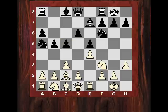And again, white can play slowly with d3, but d4 is the most challenging move. And here, queen c7 is the main line, but knight d7 I believe is the Keres variation instead of queen c7.